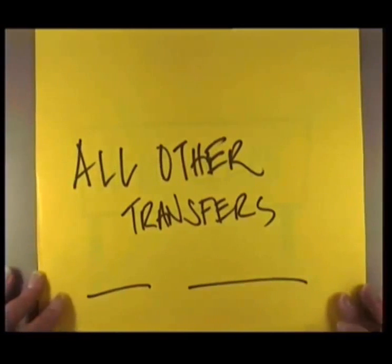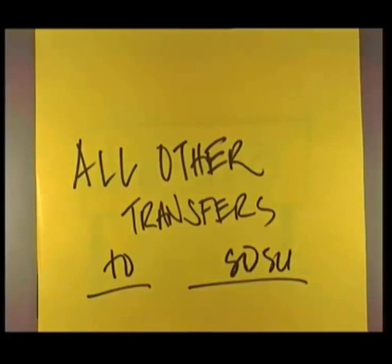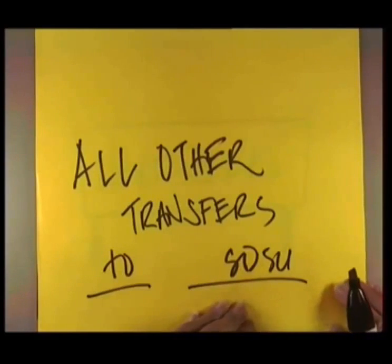Okay, we're going to spend some time talking about all other transfer applicants to SDSU. Okay? Because what happens to all other transfer applicants? All other transfer student applicants will be admitted on a space available basis and will be ranked on how closely they meet the 5 requirements above. An additional overall GPA may be required. This GPA is determined based on the applicant pool and may be higher than the GPA required for the major.